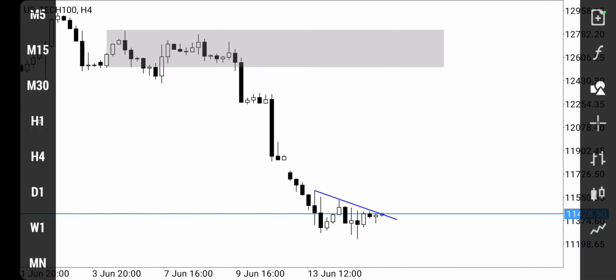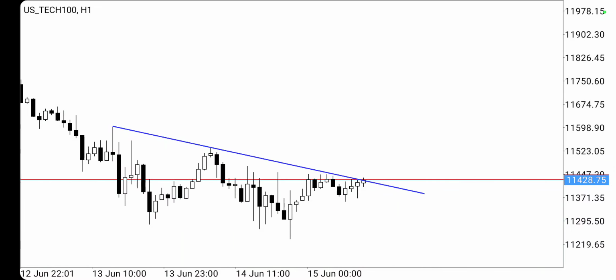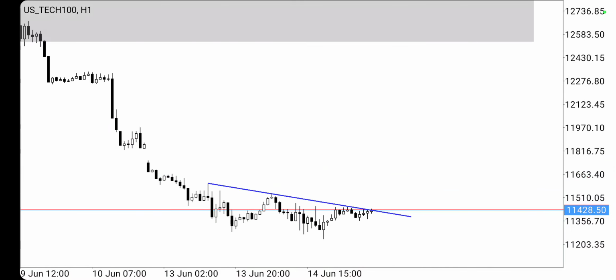And let's check H1. I think that's where I drew the trend line. Yes, this is our H1. Yes, the price did go down, and we can see we're just undershooting that level. We're not closing outside it, this lowest point here. We did go lower than it, but we did not close lower than that, which means that the selling force was not that strong. Yes, it did manage to penetrate it, but it didn't go on the other side.